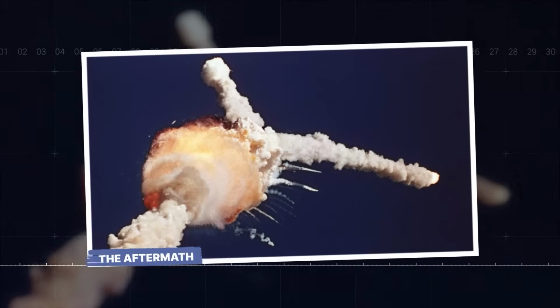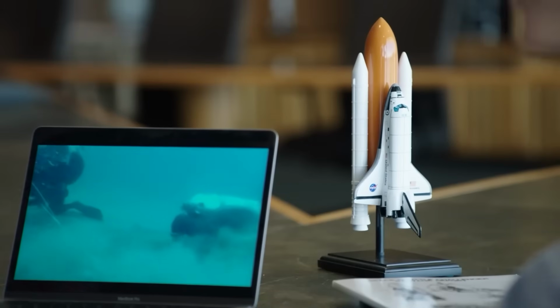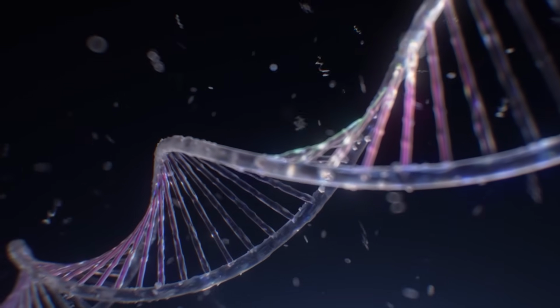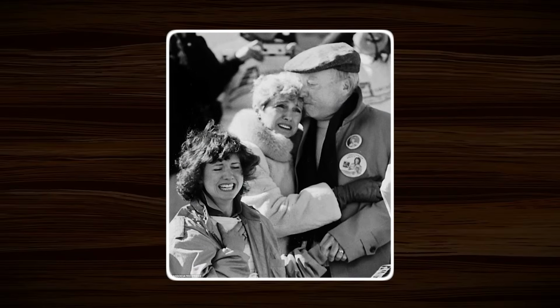The aftermath. After identification was complete, the remains were released to the families for private burial. In 1986, DNA analysis wasn't what it is today. Identification relied on dental records, physical examination, and personal effects found with the remains. It took weeks. The families waited in agony.